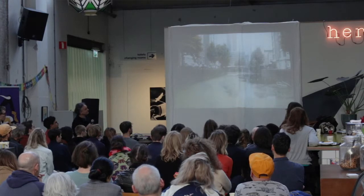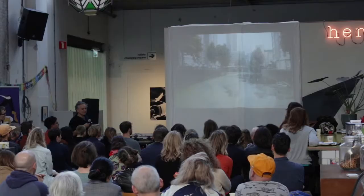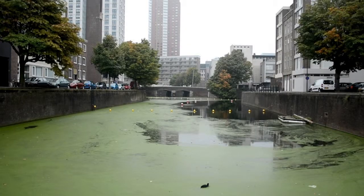I met this guy at a party, Edwin van Viegen, and he's a filmmaker and also a surfer. And he told me he had a brilliant idea to make some waves in the canal of Rotterdam. And I thought, wow, that's really amazing. We have to visualize that. And this is the Steigersgracht. It's nearby the Markthal. I don't know if you know this place. Yes. It's an abandoned place in the heart of the city.